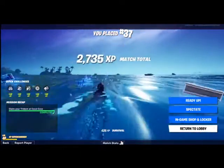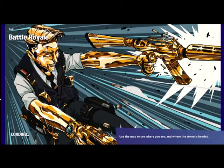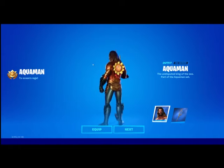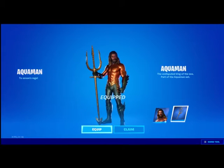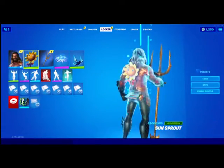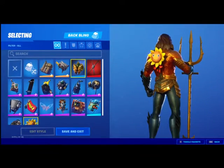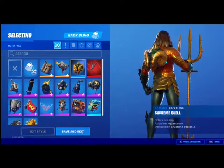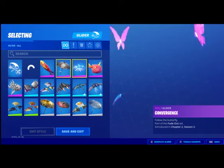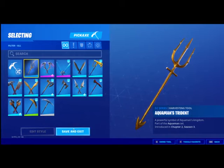Let's go back to lobby and check out the skin. Nice. That's the Aquaman skin. I like that. Let's wear the Aquaman back bling. Where's the back bling? There it is. Oh, that's cool, dude. Pretty good.